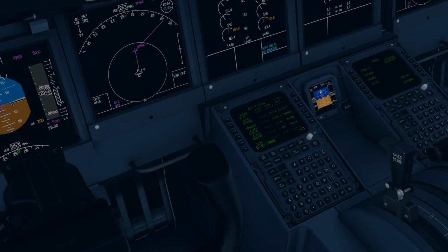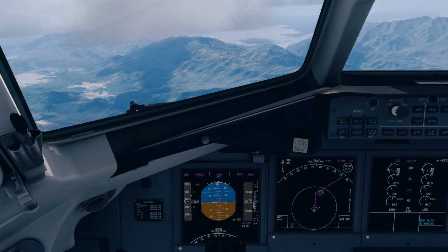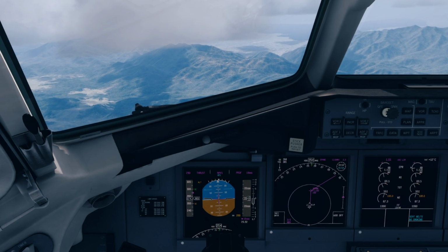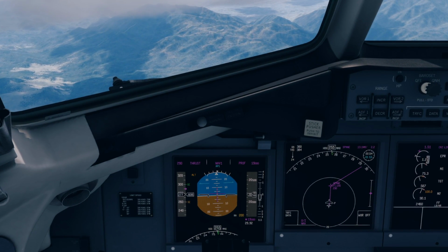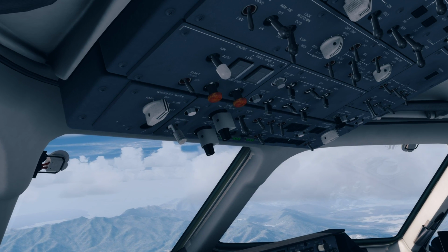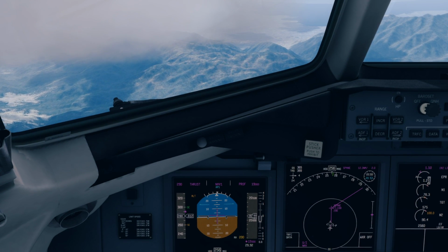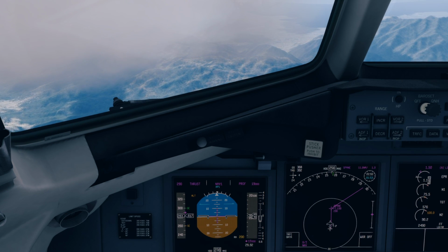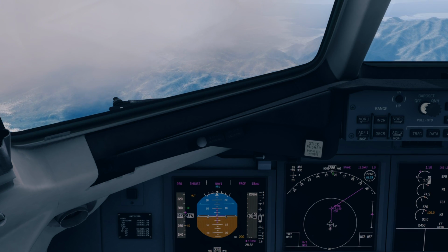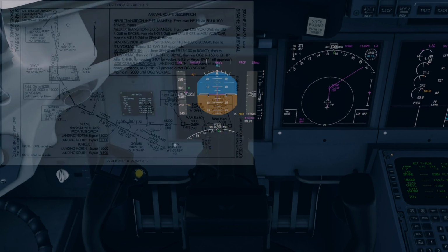Salt Lake Center, Delta 2843 on the ground in Salt Lake, ready for departure. I want to cross Spain at flight level 190 at 290. Delta 2843, runway 34 left, clear for takeoff. Call me airborne. Salt Lake Center, Delta 2843 with you at flight level 300, across Spain at 18,000. Delta 2843, Salt Lake Center. United 421, from Spain we need to go direct to Bogey.